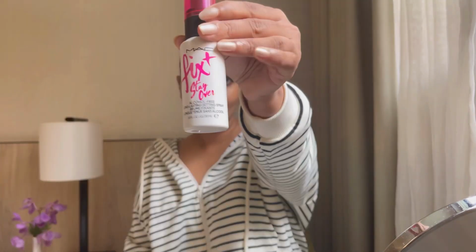Now we're just going to fix it with our setting spray from MAC, and I feel like the weather is so cool here. It's more on the colder side, just coming out of winter, and there's less humidity. So anyway, my skin kind of stays on point throughout the day usually, but this helps. And I like to pat setting spray into my skin with a beauty blender because otherwise it's just kind of dewy drops on my skin.